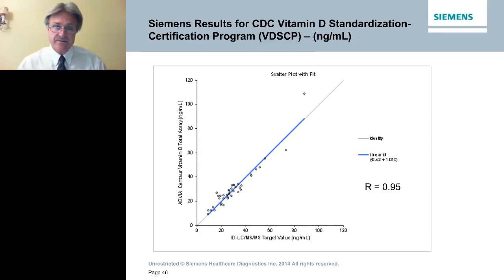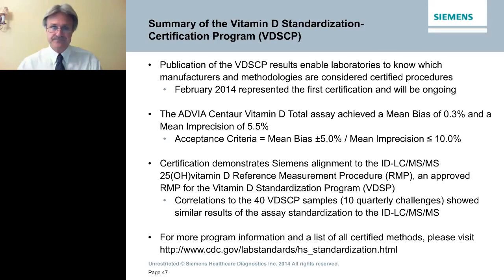So again, this is very similar to the 177 samples that I presented earlier in the presentation with RMP values compared to the Siemens method. So in summary, the publication of the VDSP test results enables laboratories to know which manufacturers and methodologies are considered certified, but using certified procedures.